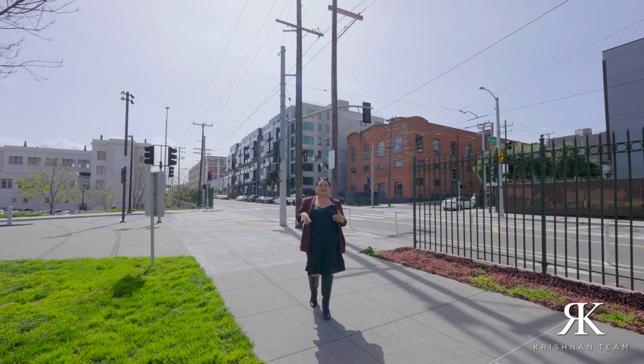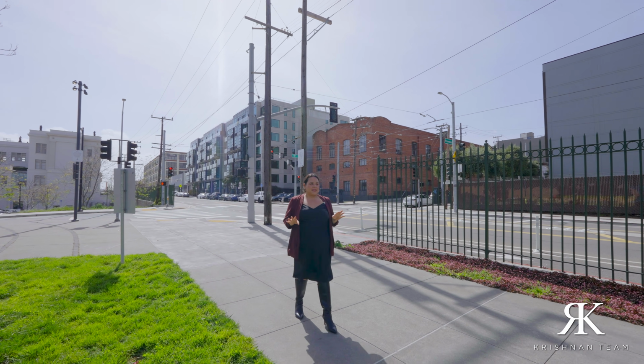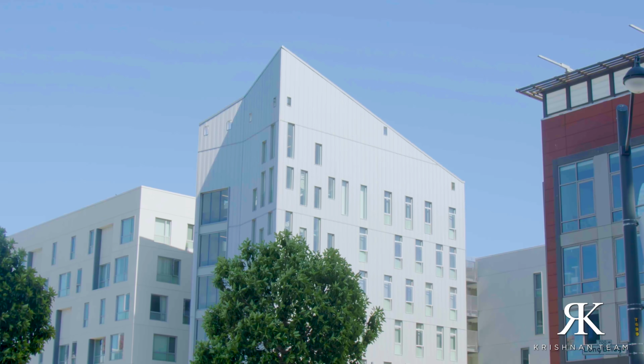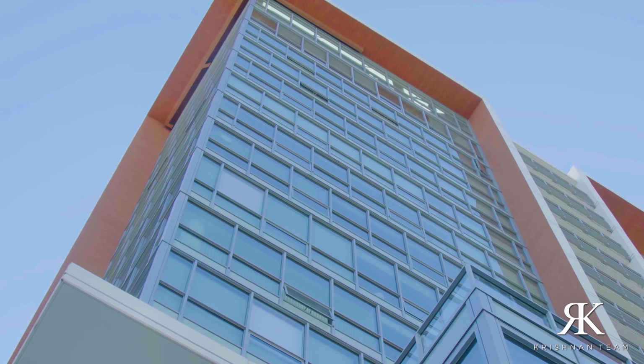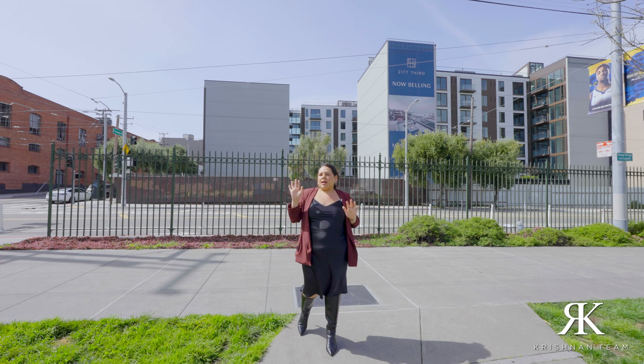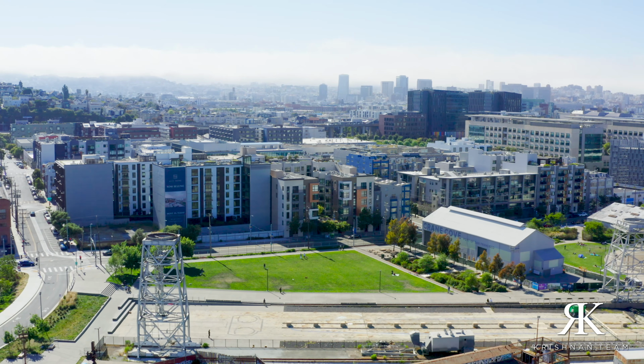Now, as we head over to Crane Cove Park, let's talk a little bit about real estate. So areas like Mission Bay have pretty much all new construction over there, both rental and things to purchase, but a lot of rental. Here in Dogpatch, you have a mix of the two.